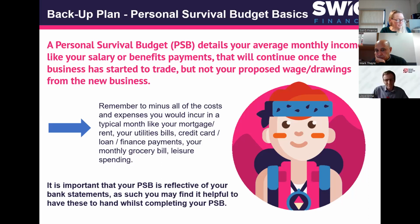So it's really important to actually evaluate what your outgoings are. Yes, we all know we pay rent or mortgage. Yes, utility bills. Yes, car tax. Yes, car insurance. Grocery bills even, but even looking at the miscellaneous spends.